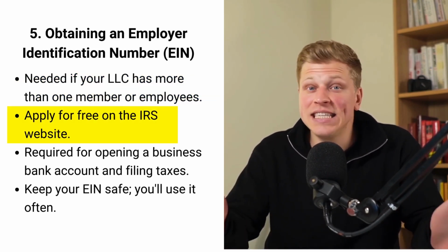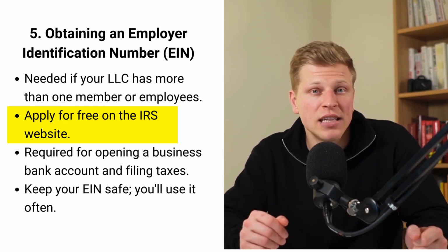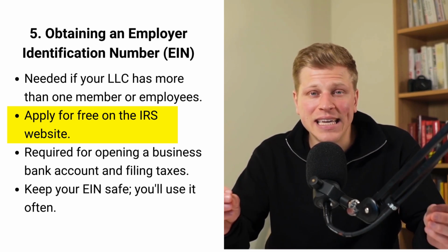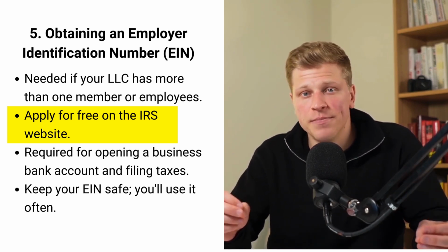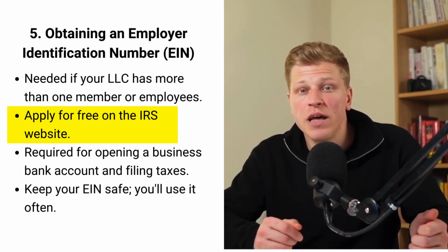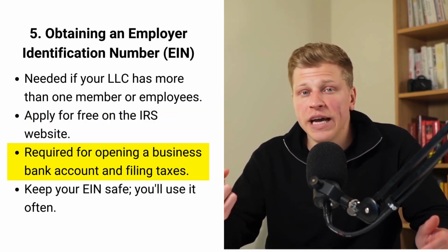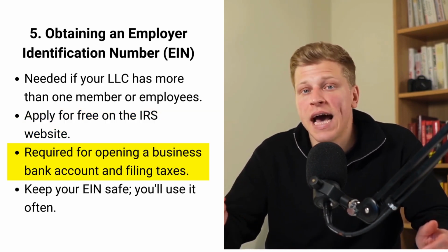Getting an EIN is easy and free. You can apply for one directly on the IRS website. Even if you're the only person in your LLC, getting an EIN might be a good idea. It can help protect your personal information and make it easier to handle taxes. You'll need this number for things like opening a business bank account or filing tax returns.